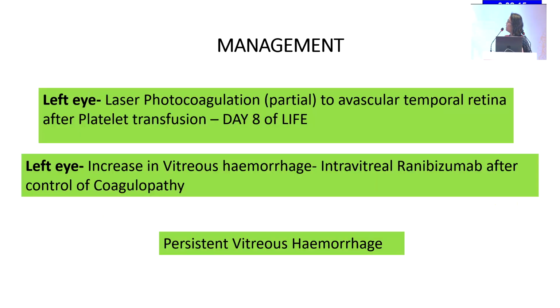In the left eye, because of the presence of vitreous hemorrhage, the laser was only partially possible in the temporal retina, again after the platelet transfusion. On follow-up, there was an increase in vitreous hemorrhage. Then intravitreal ranibizumab was administered after the control of coagulopathy. However, the vitreous hemorrhage continued to persist.